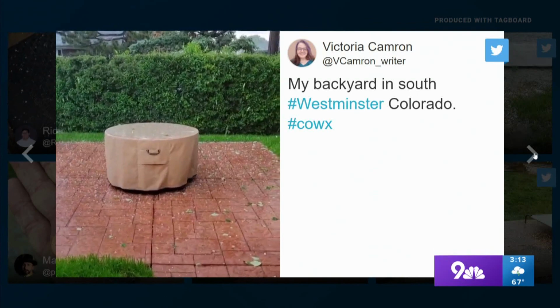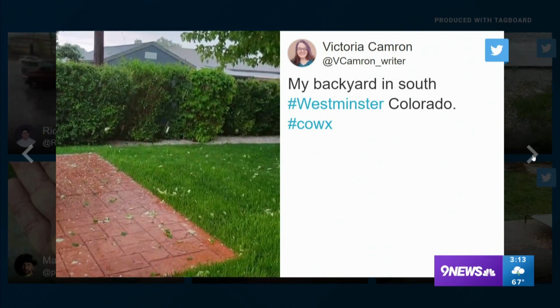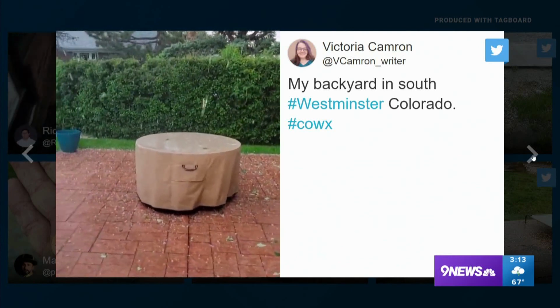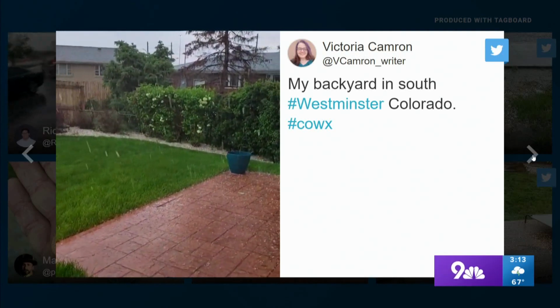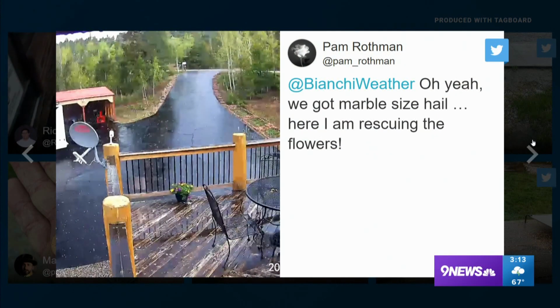Victoria, the backyard in Westminster getting dumped on not only with rain, but maybe a little bit of small hail too. Of course, the gusty winds helping to rip off maybe some leaves on the trees out there too. And again, hopefully everyone's gardens are going to be a-okay with this storm that has been pushing across parts of the metro area this afternoon. No indication exactly where this is at, but I feel you. It's across parts of the metro area where we're looking at some small hail out there, marble-sized hail.